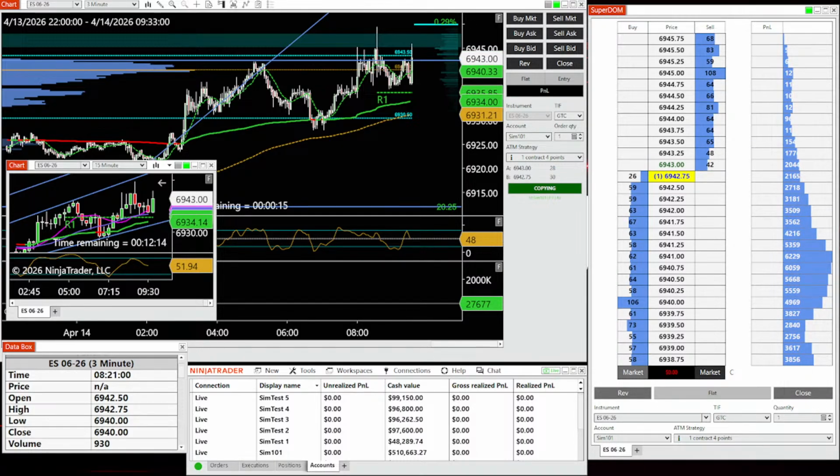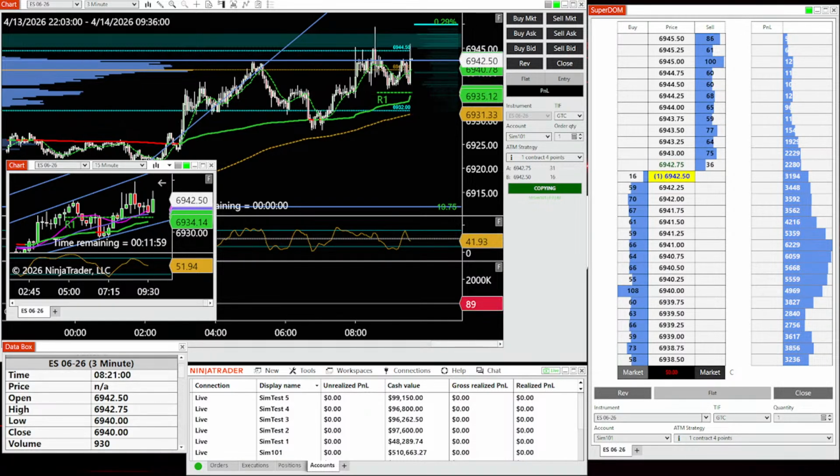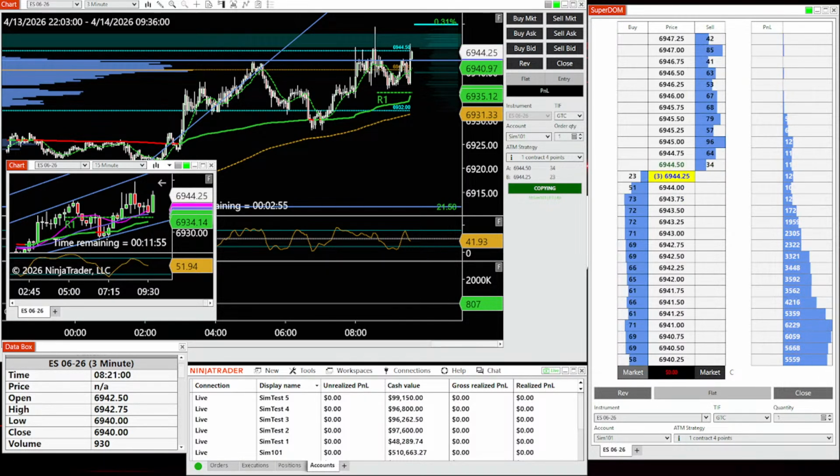I know what's wrong. This is supposed to be 10 points spread. That's why I'm not seeing any good... Where's 60? Something is not right here. 69.30, 69.40. Let me delete this.